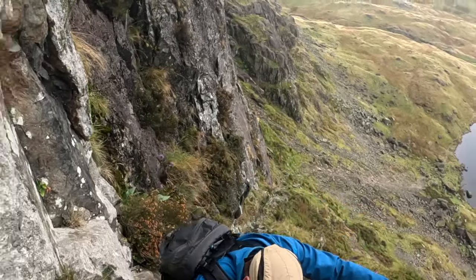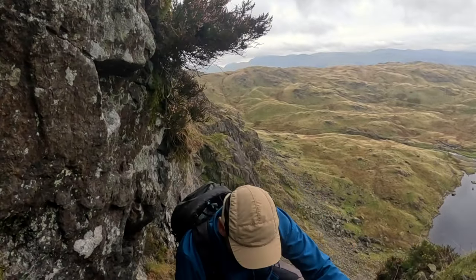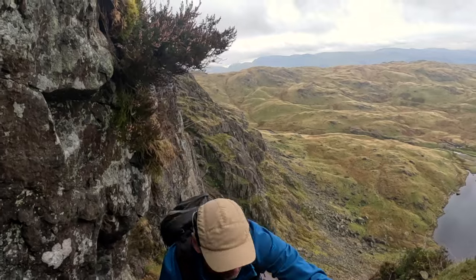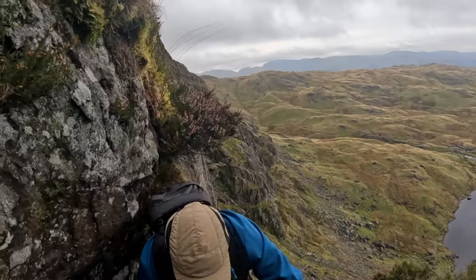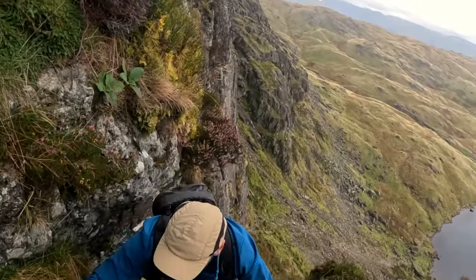Good foothold. Whoop. It's hitting my bag. Right, what's a good handhold? That'll do. Feel like I'm nearly there. That's it.